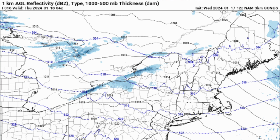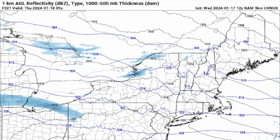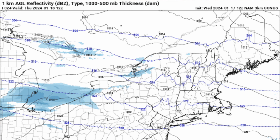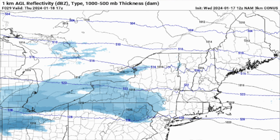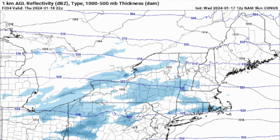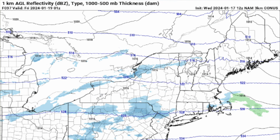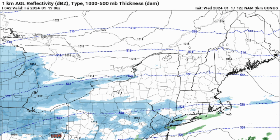1, 2, 3, 4, 5. That's midnight. 5Z is midnight. And then we're getting into tomorrow. 12Z is 7 a.m. And you can see it's more than just lake effect snow. That's some overrunning snow that's starting to happen near the south coast. So it's going to be an expansive area of mostly light snow. It's the gradient between the cold air that's currently here and the warm air that's trying to come at us from the south on tomorrow night.